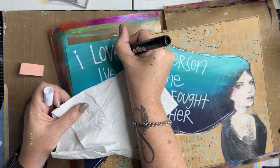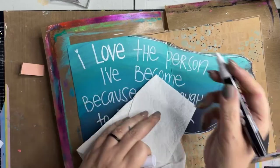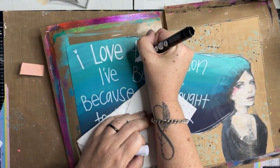So when I go over it a second time, I don't need to concentrate nearly as much. And I'm just thickening up.